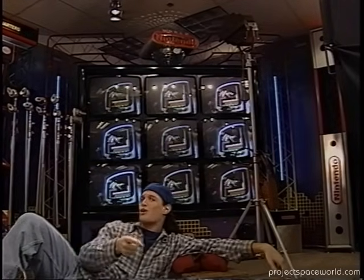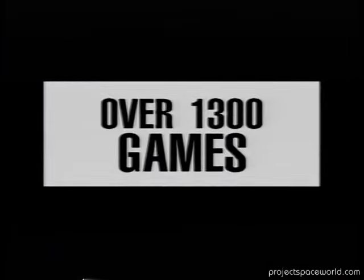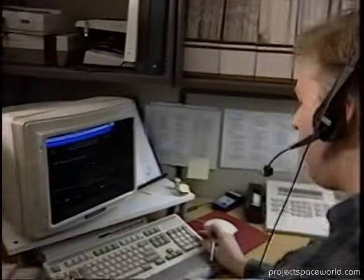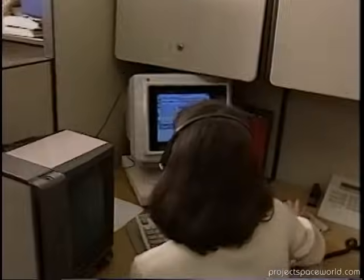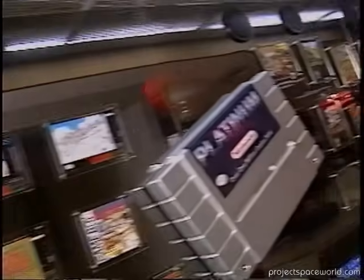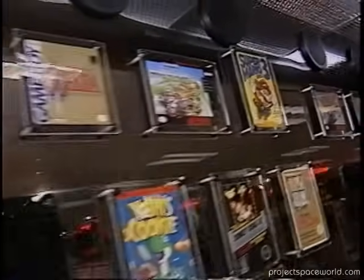So what's up with Nintendo that's so special? They're huge! They've got the largest game library of any video game system in the world, with over 1,300 games available for Nintendo systems and more being released every month. Nintendo's consumer product hotline gets over 160,000 calls a week. Nintendo's got 75 games that have gone platinum. That means over 1 million copies have been sold.